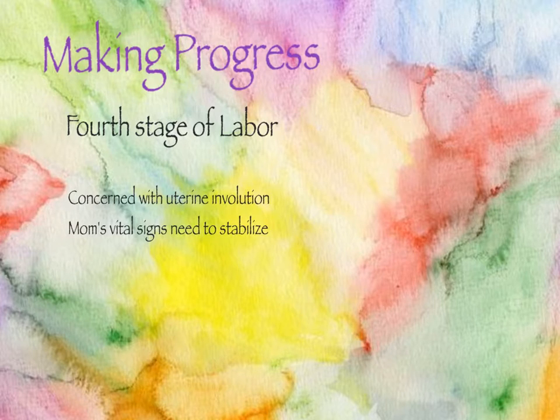A lot of times during pushing, mom's heart rate goes way up, in the 120s, 130s. It almost mirrors baby's. When she delivers, it should all go back to normal. Her blood pressure may go up. That should go back to normal. And we see bonding. I told you it was all about bonding and attachment.